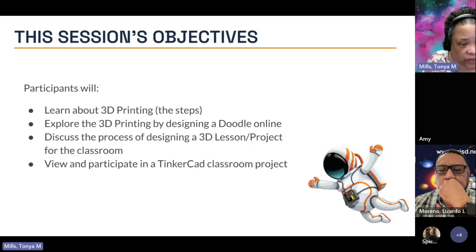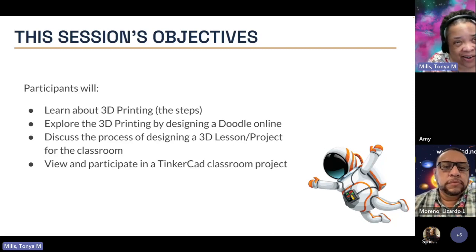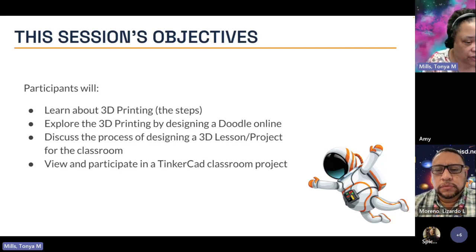So what we will do today is learn about 3D printing and the steps that it takes to print an object, from creating it to having it come out on the 3D printer. We are going to have the opportunity to design something in Doodle, which is an online tool. It's not really full-force AutoCAD, but it is an opportunity for the students to understand the principles behind 3D printing. We're going to discuss the process of designing a 3D lesson for the classroom, and we will view and participate in a Tinkercad classroom project. All of those items we will do within the 2 hours that you're here with me.